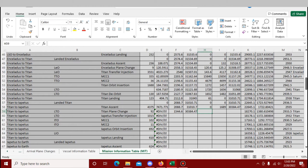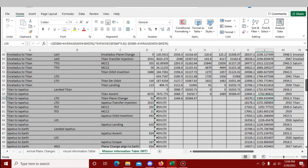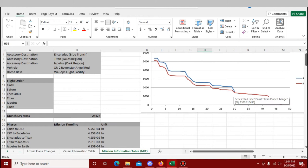Alright, so comparing our fuel, we're at 1,544 kilograms, and the abort mass is 1,308. So we should see a... Whoa, that's really close. How much margin did we have? 1,722. We had like 400 kilograms of margin. 1380 versus 1545. Okay, maybe it looks a little bit smaller than it really is.